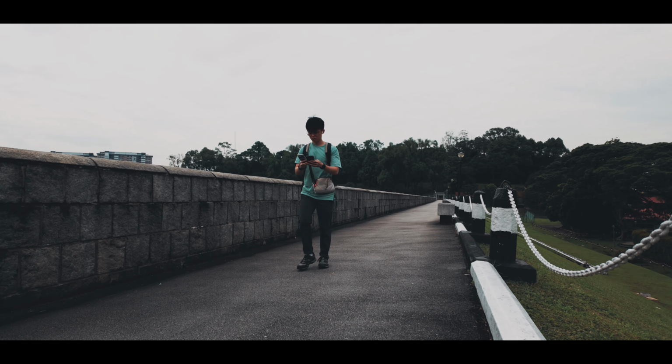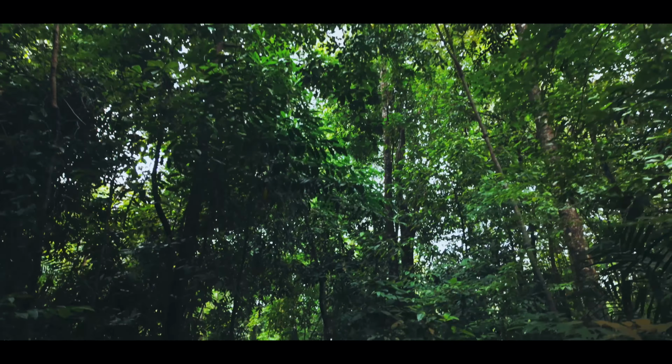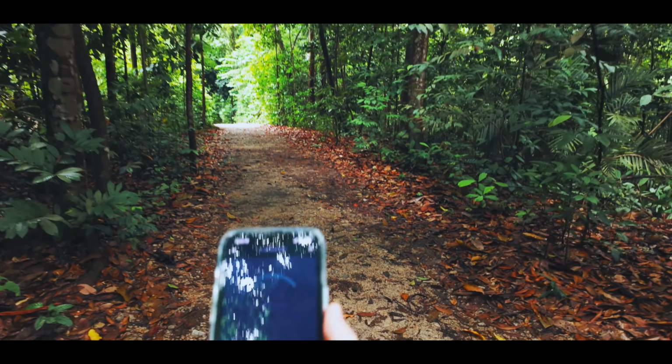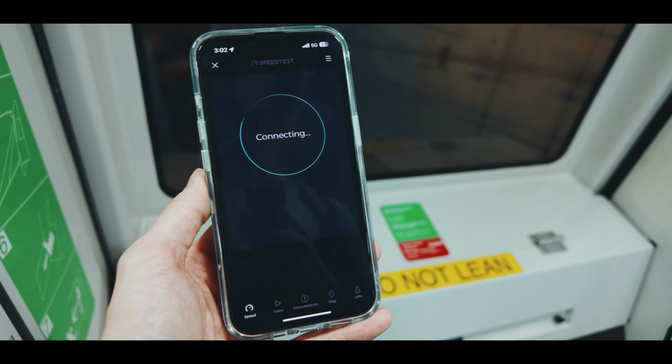The first one is in an open area with no trees or building obstruction. The second one is a forested area with tall trees. The third one is a city area with tall buildings. And the last one is on an underground train while the train is moving.